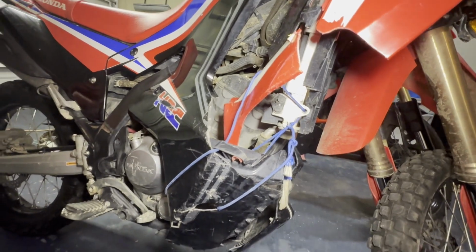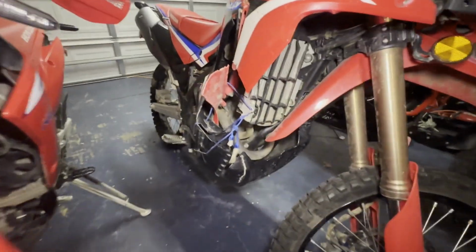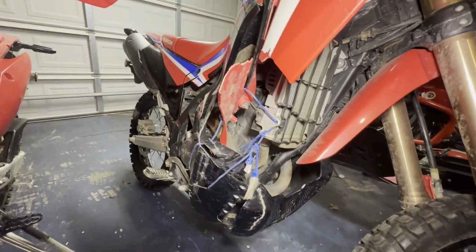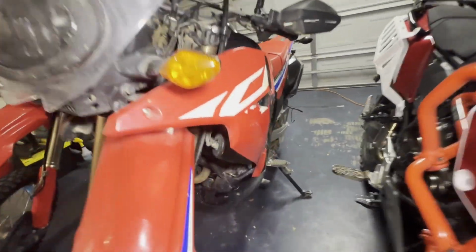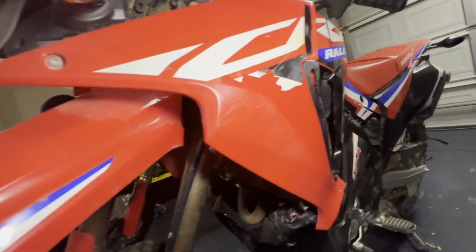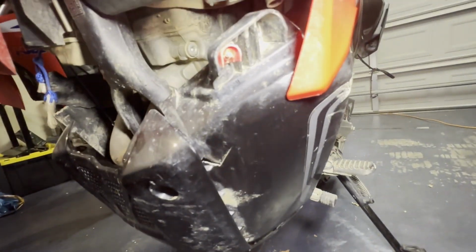But I was pricing out new lower fairings, bash plate, and side fairings, and it's about $1,000. I'm going to try to take them off, reposition everything and zip tie it, kind of drift stitch it, see if that makes it look okay. Then here comes the other side, a little bit better.